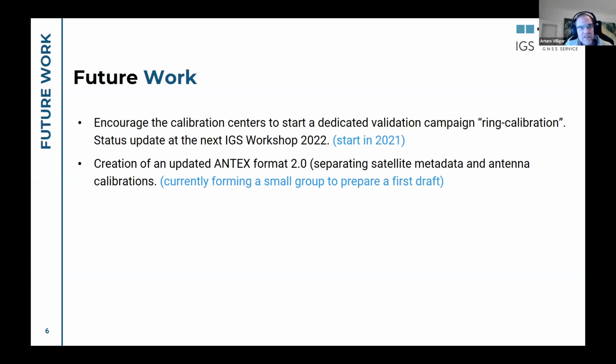In addition, we also started to create a small group to start a new Antex format, as currently we're still on the very old Antex format 1.4, which is not very suitable for multi-GNSS calibration data. So from this effort, we will now start.